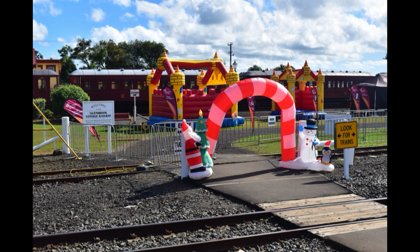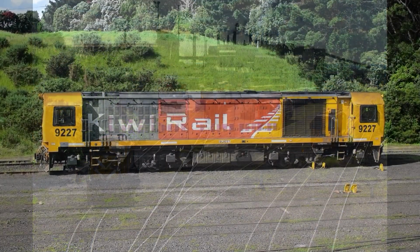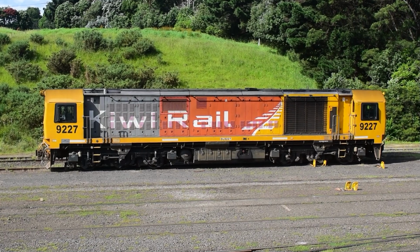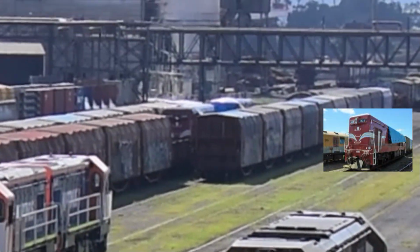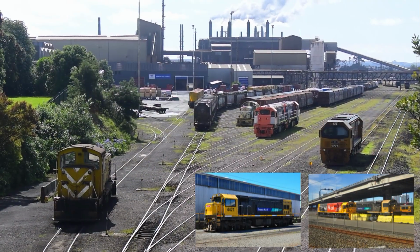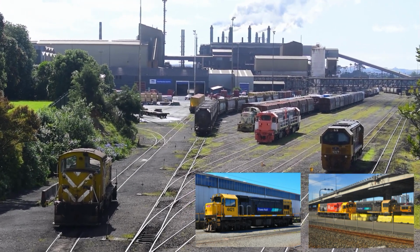Before the GVR's event opened, we took the opportunity to pop round to Mission Bush and found a curious selection of locomotives in the yard. Back in November I saw that same DL hauling trains 526 and 521 in Taranaki. In the background you can just about see DA 1429 and the top of DC 4421. And a few months back I filmed that very same DC passing Hamilton on the consist of train 234.